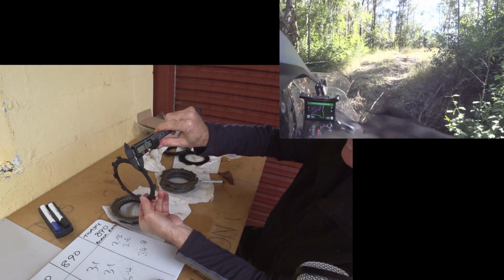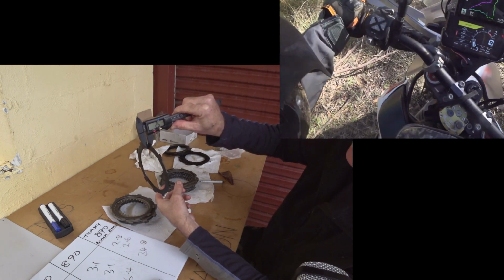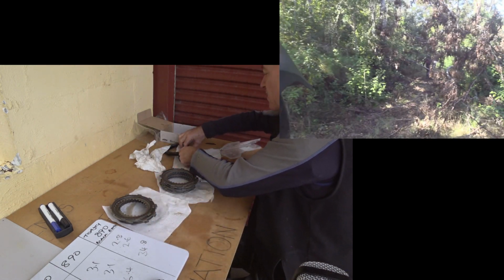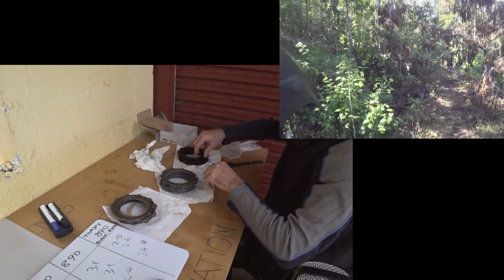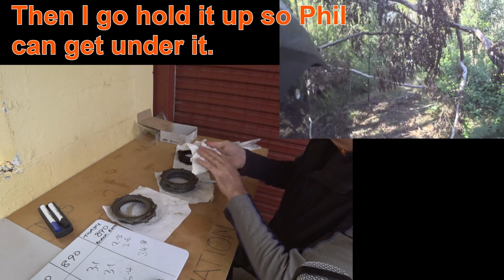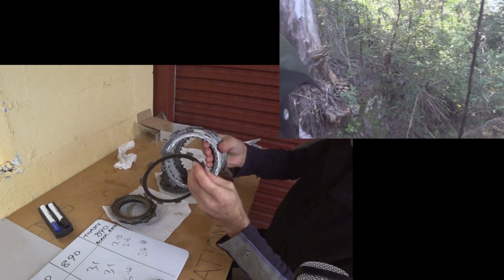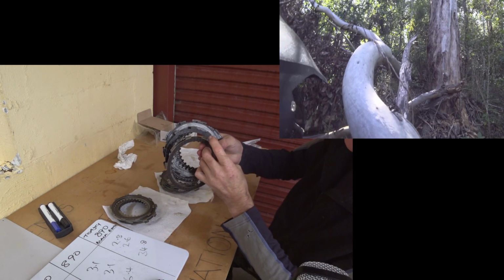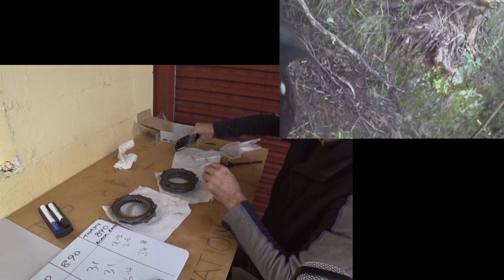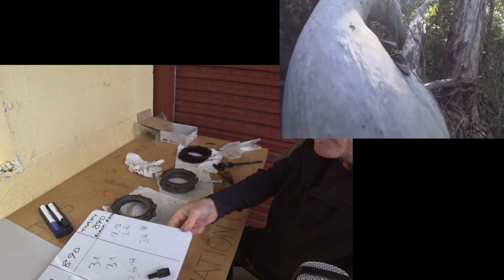So hard to get this right, so 2.6, 2.7. Yeah, so that's on some of them 0.5 millimeter difference. And I don't know why these ones at the back didn't seem to be worn as much as these ones at the front, up where the slipper clutch end is. So that's pretty much the long and the short of it for that.